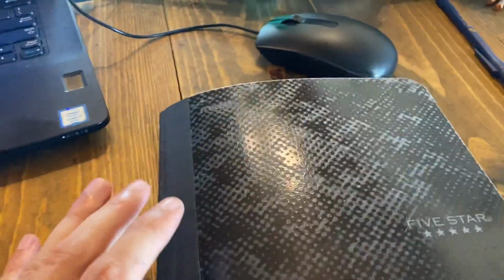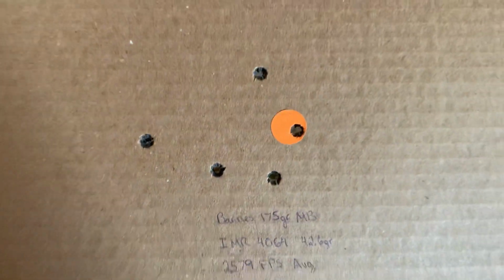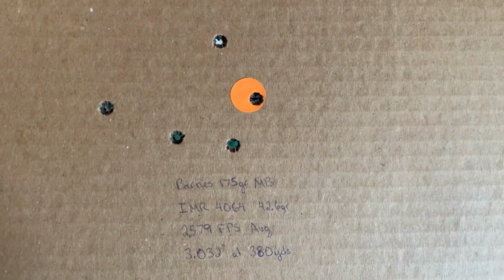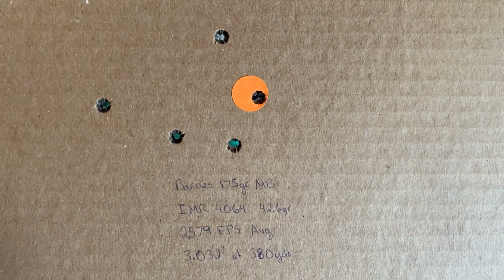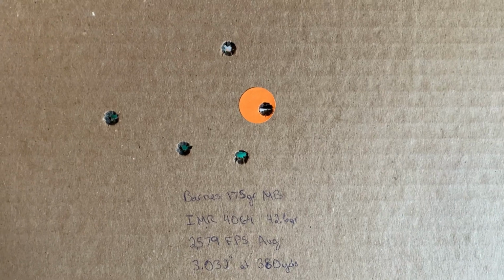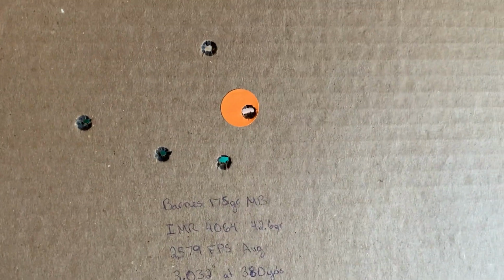But what I wanted to go over was this guy right here. It might not look impressive to some people, but that's a 3.32-inch group at 380 yards. So that's pretty good shooting for me.